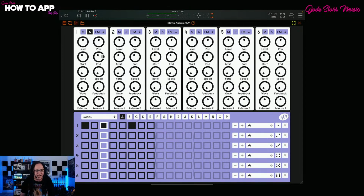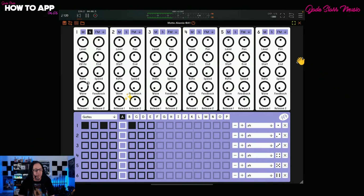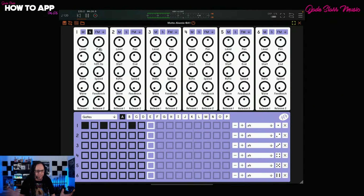Now you've got a start and end point. And this changes the note, right? So you can see when I bring this all the way down, it's at 20 hertz. And bring it up, g'day CQ. And we have an end point of the note. Now you see if I turn this up, it doesn't make any changes to it.